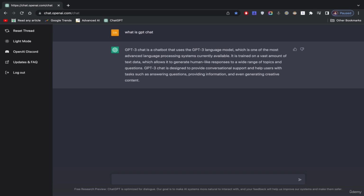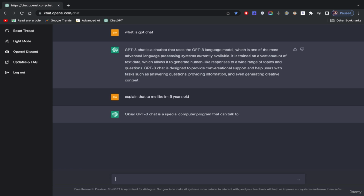So pretty much, like I say, it's going to be the smartest friend you'll ever have. But let's get to one of the first use cases. I'm going to ask GPT chat to explain to me like I'm 5 years old. So that uses a little bit of advanced vocabulary. So let's see if it can explain like a 5-year-old.